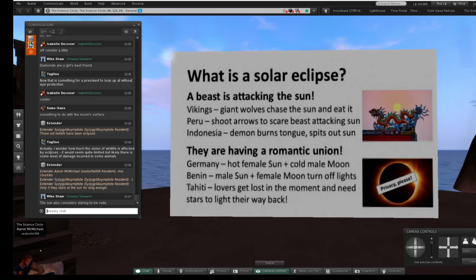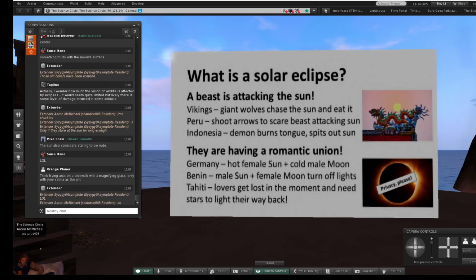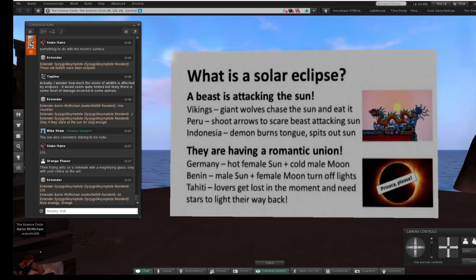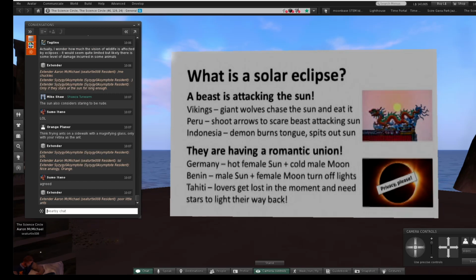Okay, but the only time it's safe to look at the sun for any length of time is during the middle of a total eclipse. That is not the diamond ring thing, but the entire sun covered. And then that's the only time that you can take off solar glasses, etc., to look at it, because the sun itself is completely covered. What you're seeing is the corona on the outside.